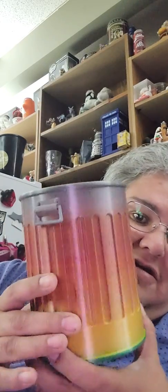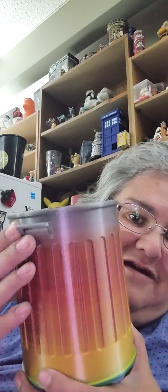This is a 3D printed garbage can, like the tin cans. I love those tin cans. Those are so cool. But this is a 3D printed in a rainbow filament. The lid on it is for another garbage can I made. Same can, but in pink. I love pink.